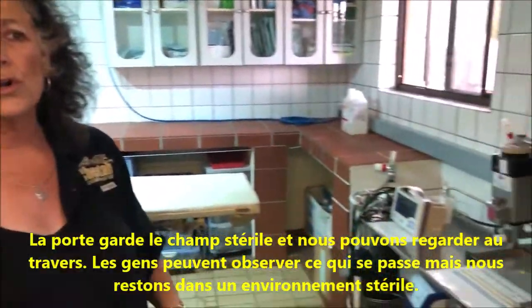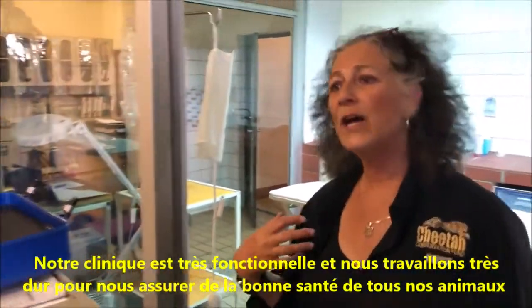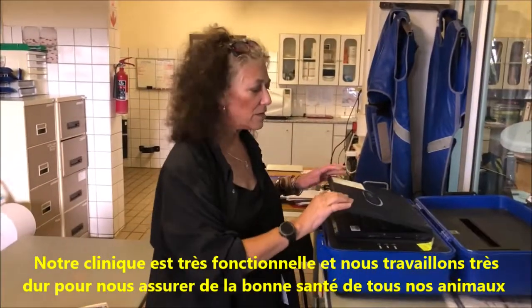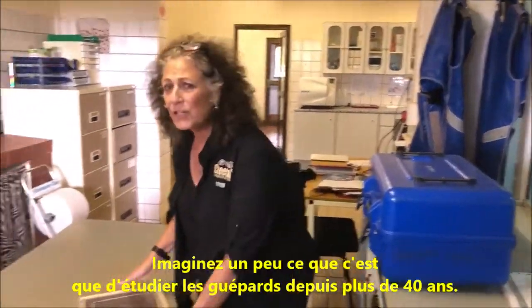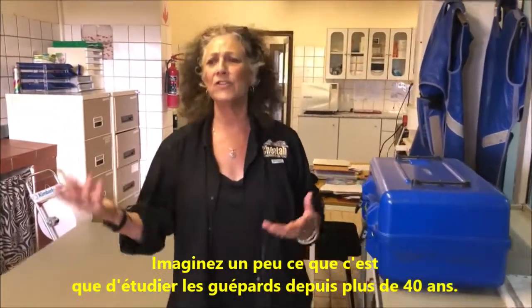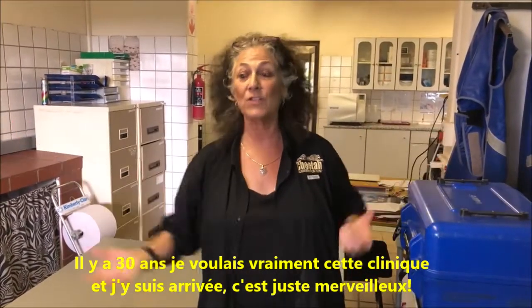Sterile, closes the door, and we are able to see through it. People can watch what's going on, but we're in a sterile environment. So our clinic is very functional, and we work very hard here to make sure that everything keeps our animals healthy, and we're also studying everything that goes on. I've been studying cheetahs for over 40 years, and when I got here 30 years ago, all I really wanted was a clinic, and I got this, and it's just wonderful.